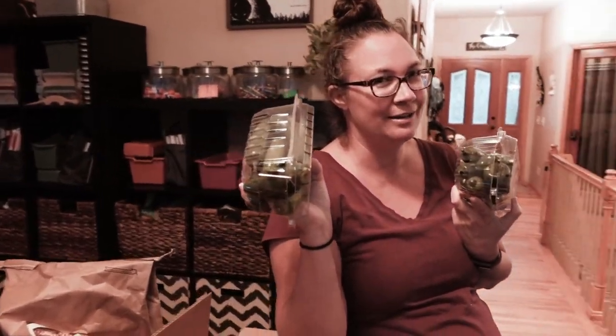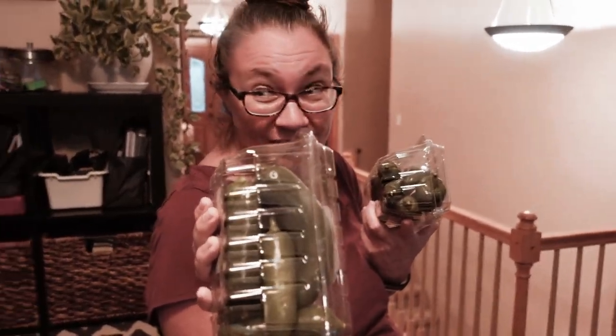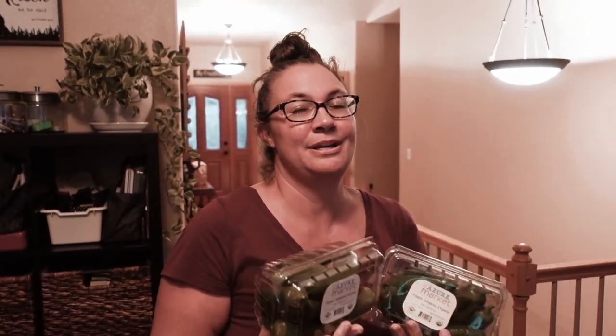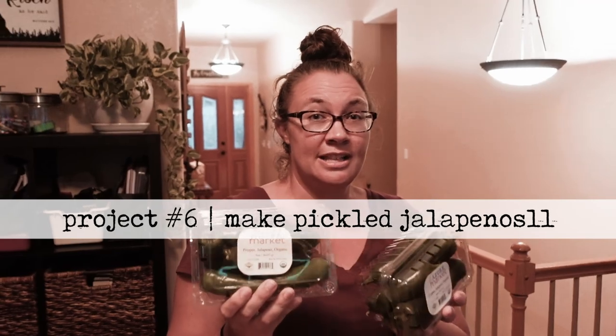Next, we have 2 pounds of jalapenos. Asher had been using these for his fermented pineapple, which he hasn't made in a little while, and he's let a few pineapple go bad, so I'm not going to order any for a while. I got these for myself because we have been indulging on pickled jalapenos, and I think they're delicious. Rather than buying them, I would like to make my own. So we're going to do a little bit of experimenting.